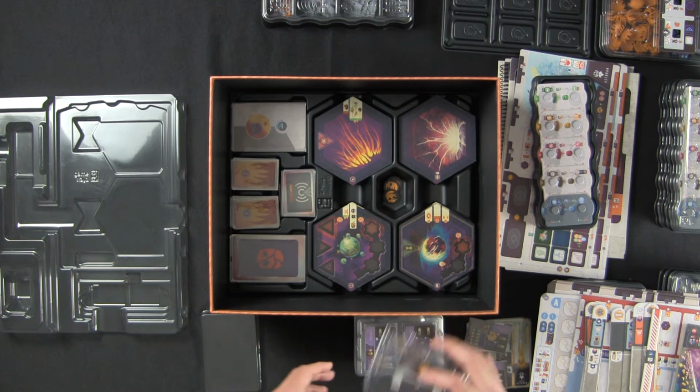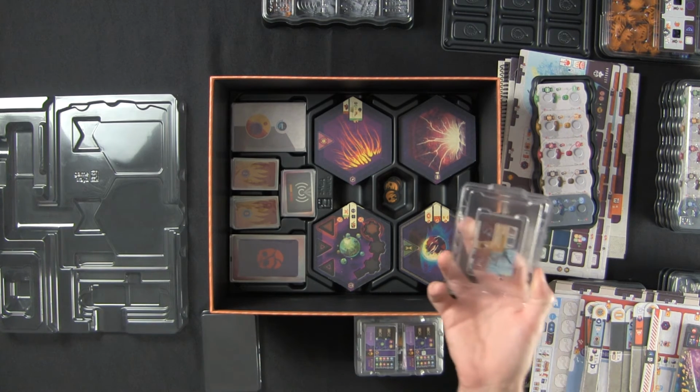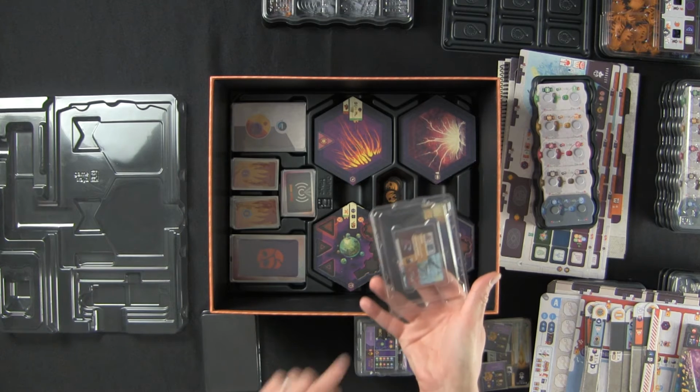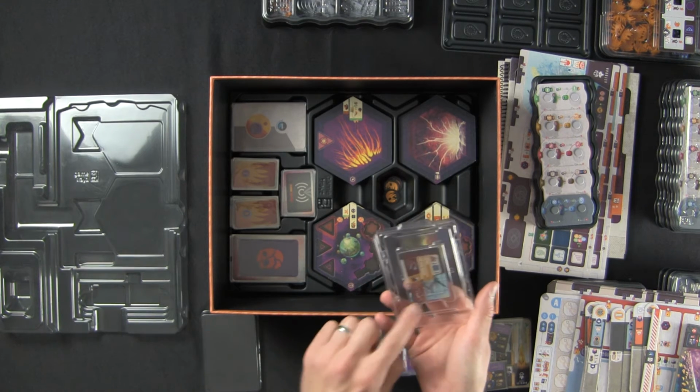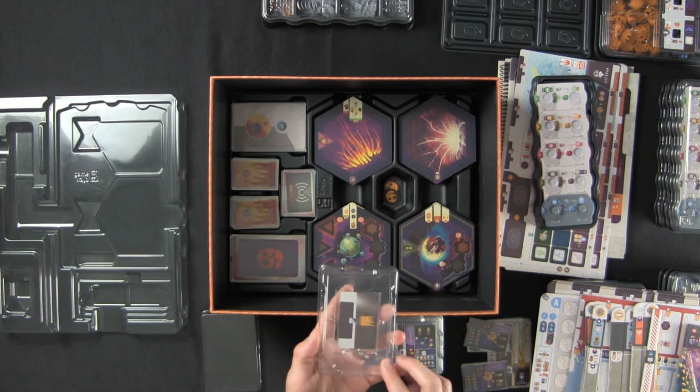The reason being, if I take one off the stack and lift it, I can peek under it. I'll hold it with my finger, but if I look at it, I can see what house it is. It has the house name in the picture. That way it's easy to figure out what's going on.